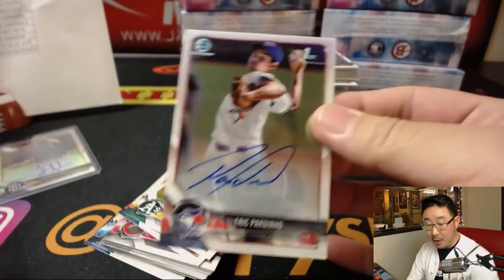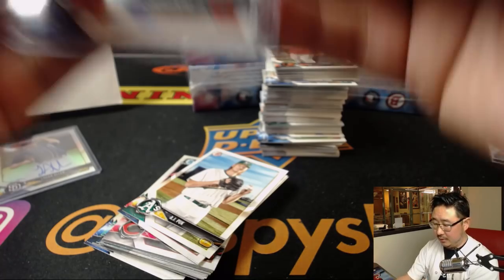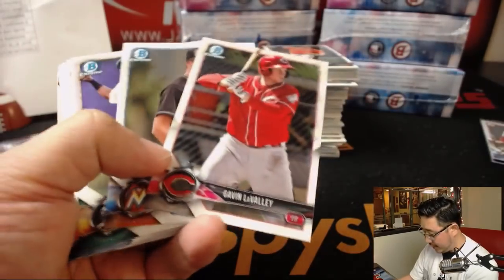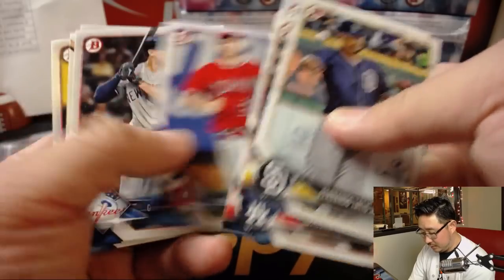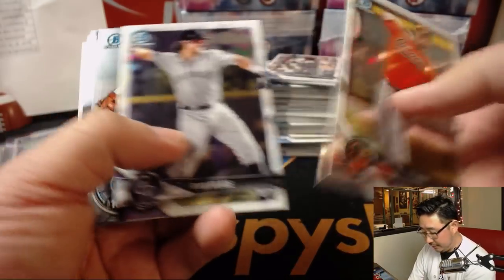There's our other autograph. No, this guy's worth looking up, EA. Eric Pardinho, Brazilian. So big Brazilian baseball prospect. Coming up the ranks. EA with the Blue Jays. Sorry about that. Bandel Isabel. So we should be expecting one more autograph.